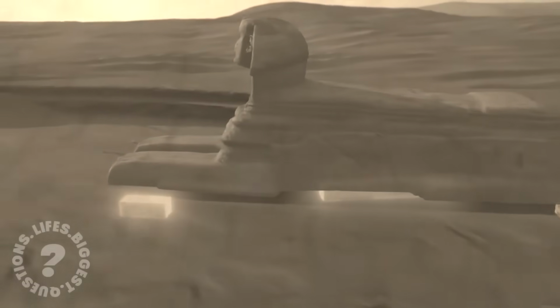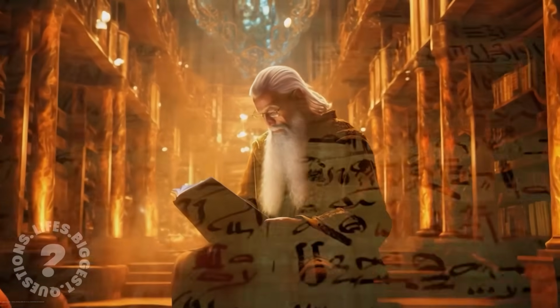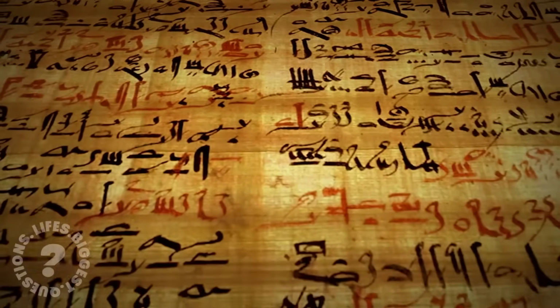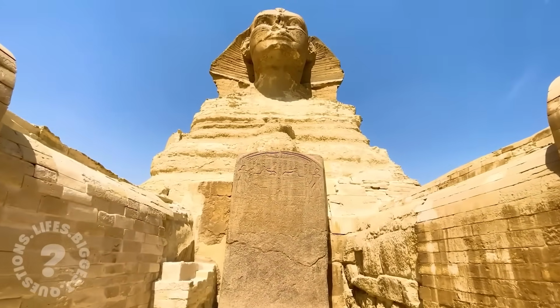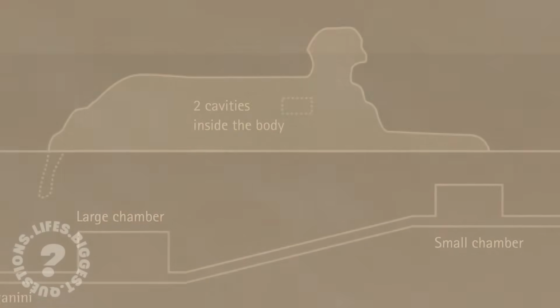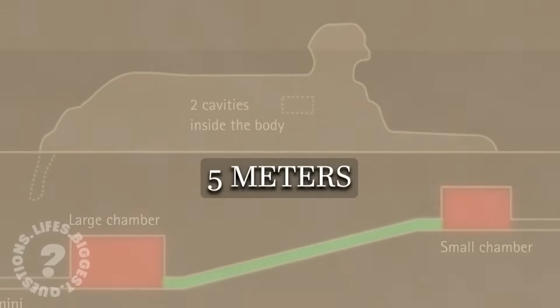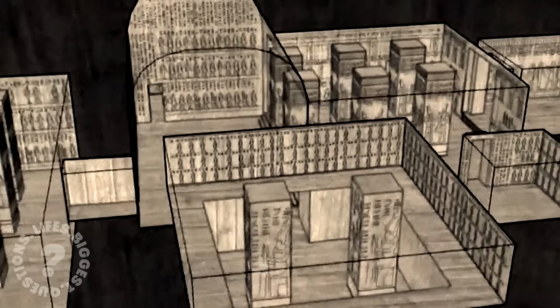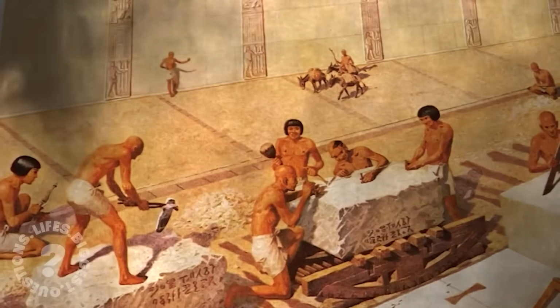Many speculate about ancient knowledge hidden within these tunnels and chambers which remain largely unexplored. The idea of the Hall of Records, a fabled repository of wisdom from a pre-dynastic civilization, persists, though no solid evidence has confirmed its existence. As for the dimensions of these hidden spaces, some tunnels extend nearly 30 meters, with chambers reaching heights of 5 meters. The complexity and scale of these cavities astonish researchers, as their construction would have required precise engineering to avoid damaging the Sphinx above. Could a civilization over 4,000 years ago really have achieved this with primitive tools?